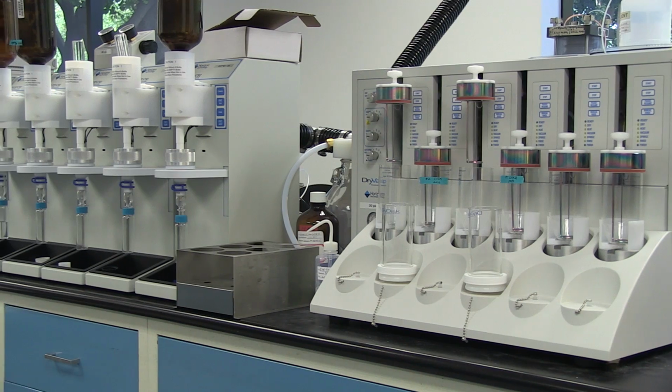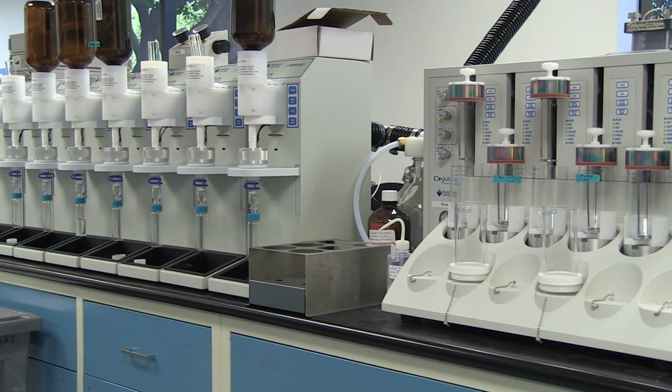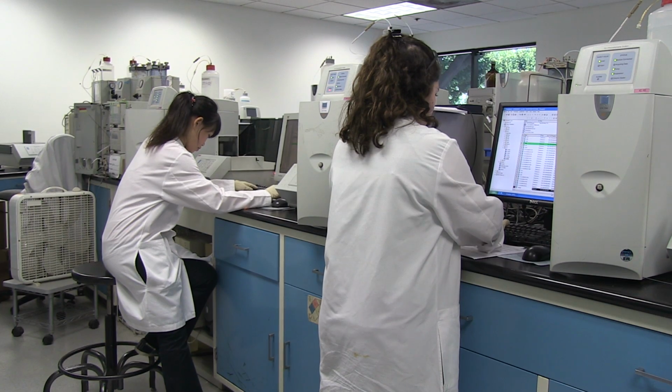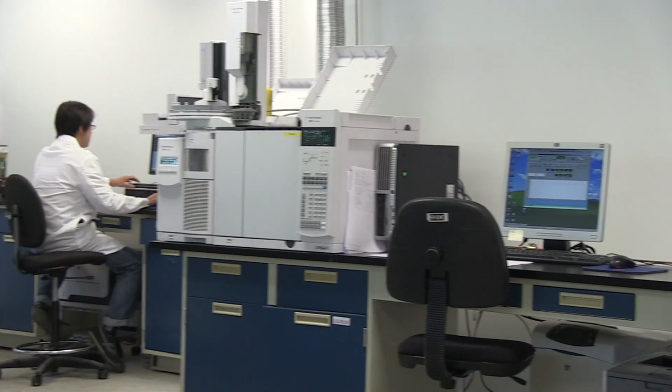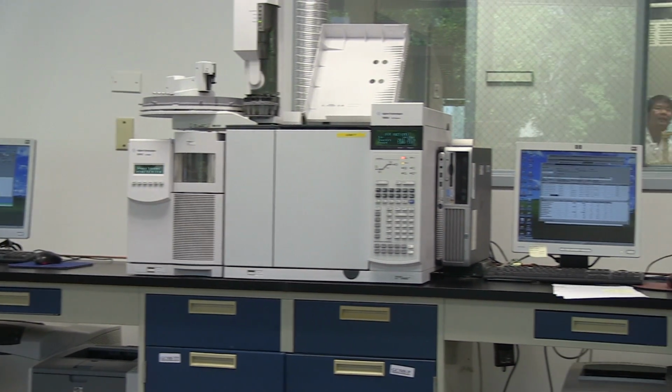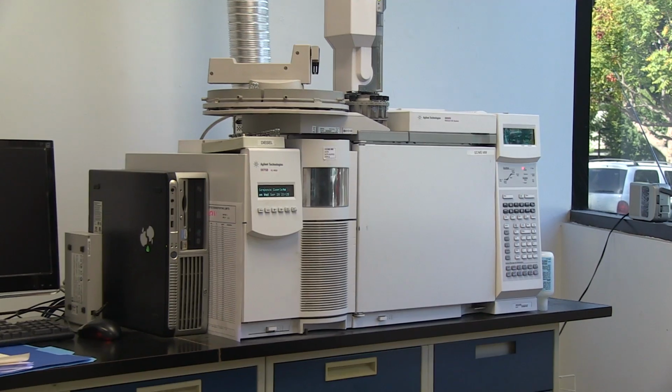Shown here are solid phase extractors for aqueous samples. Solid phase extraction offers advantages of efficiency and solvent use over traditional methods. Following extraction, semi-volatile analysis takes place using GCMS or GC with other detectors.